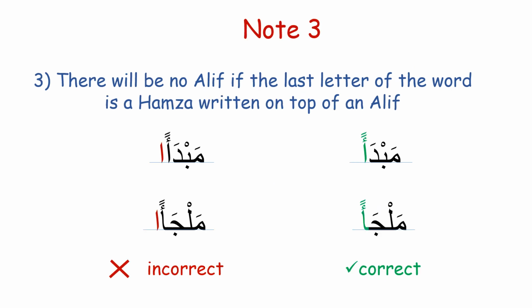Last but not least, time has come for our final exception. There will be no alif in Tanween Al-Fath if the last letter is a Hamza written on top of an alif, i.e. using alif as a chair. As you can see, the spelling of the words on the right side, مبدأً, ملجأً, is the correct one. Since the letter Hamza is comfortably sitting on top of the alif, she will no longer ask for another one. So, whenever Hamza is using alif as a chair, there will be no alif in Tanween Al-Fath.